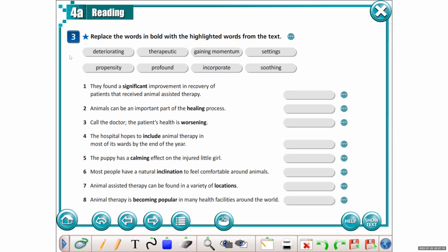Okay. Now, exercise 3. Very briefly, can you find the synonyms for the highlighted words? Significant, which one of these words means significant improvement? All together, you can call out. Which word from these is significant in this context? Lucy? Profound. Profound. Appreciate it. Profound.